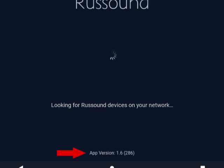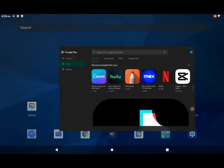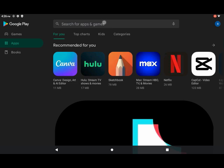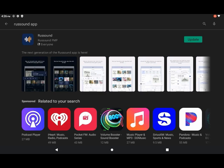Now, the app doesn't update automatically, so if you have an older version, here's how you update it. Go to the Google Play Store and search for the Russound app. Once the Play Store has found the app, click the Update button.